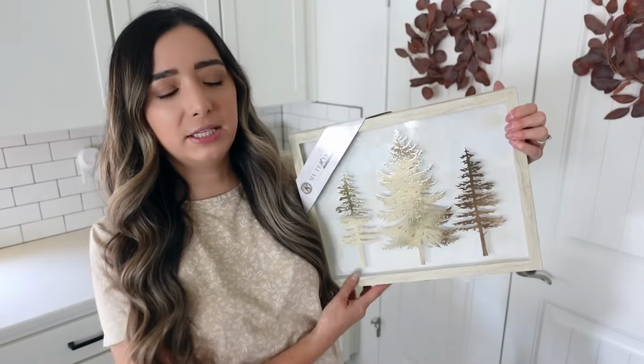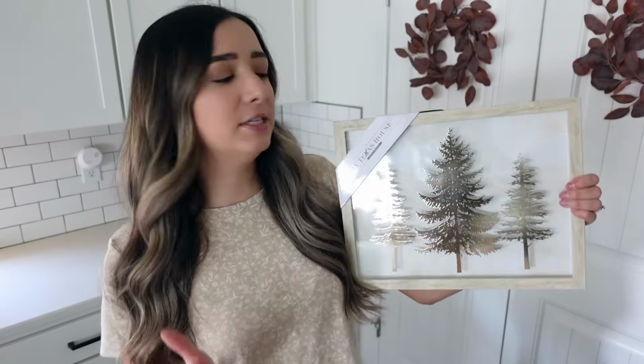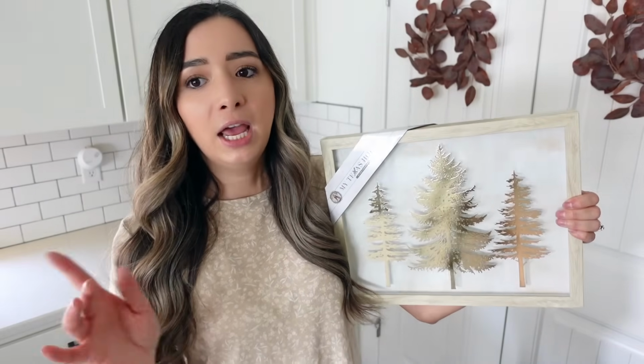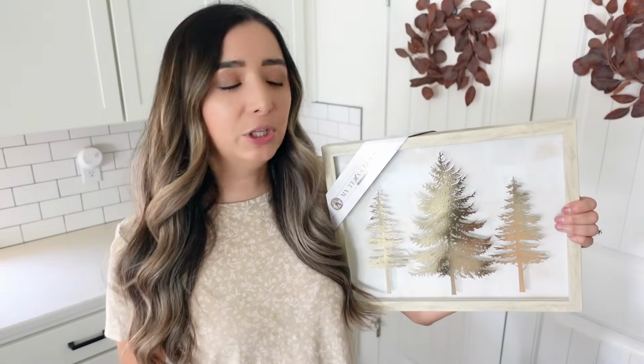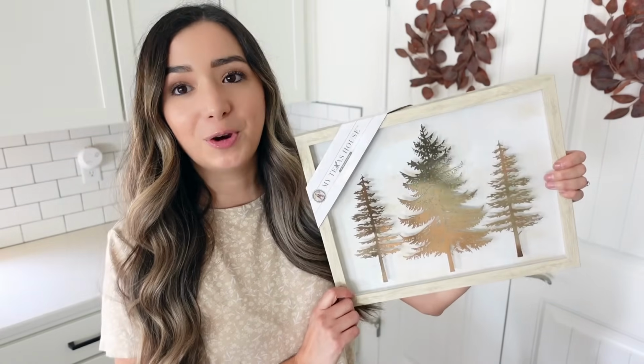I plan on putting this either on our console table across from our kitchen, or maybe even something right back here. I usually like to have some art pieces in our kitchen area and just around our house, even in our arch cabinet. This would look great in there. So I couldn't pass up on this. I've seen a ton of people that I follow getting this.